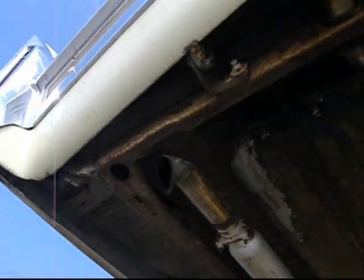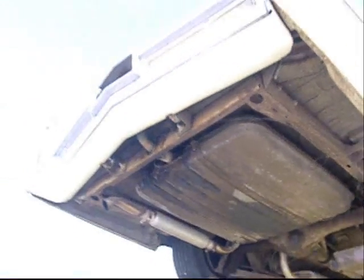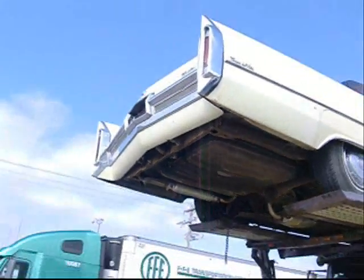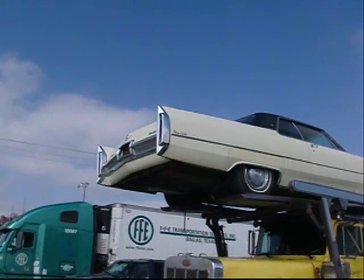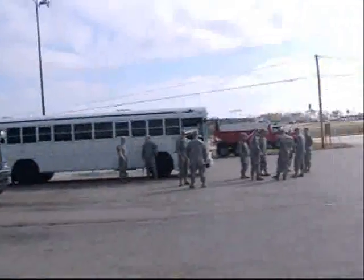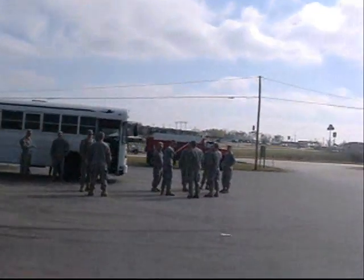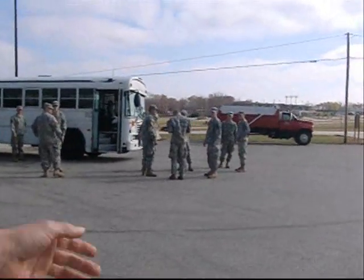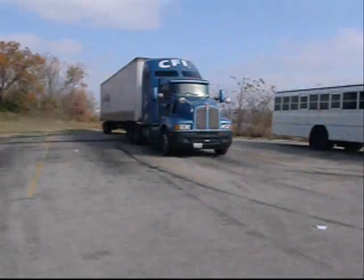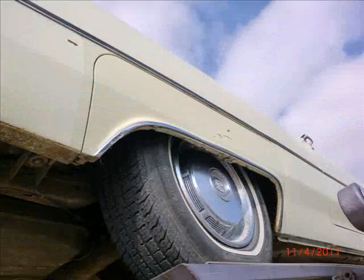Crunch. Worn out Coupe de Ville, 1966. Could be 65, but I think it's 66. Cadillac. Don't forget our military. Thanks, guys. You're doing something good, I'm sure, somewhere. Supporting the economy at the least. Cadillac.